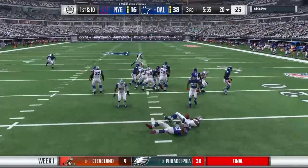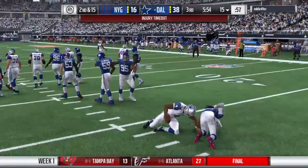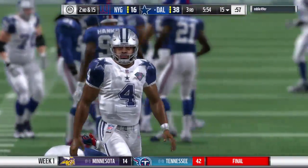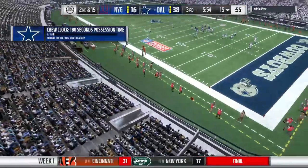Last time on offense. And he can't get away from the pressure. The Giants get there. And now following that sack, looks like we've got an injured man down there on the field. Hate to see this. Week 1 of the season. We'll be back.